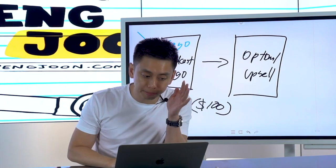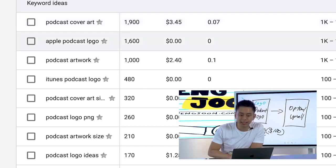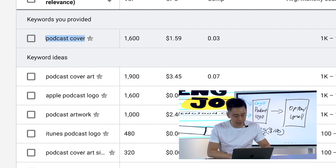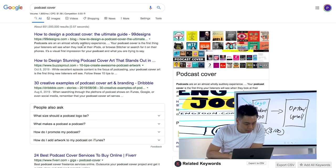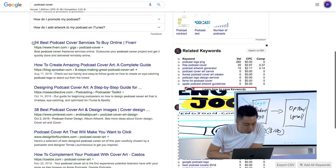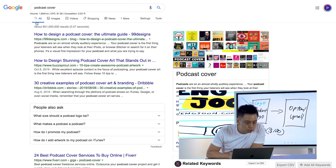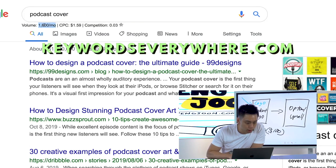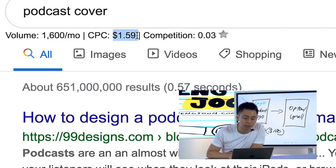So the Google Keyword Planner has already given you the demand for all these different keywords every single month. So for example, this keyword here called podcast cover. I'm just gonna put in podcast cover. You will notice that right now, there are no ads running for podcast cover. And I can see that if I would like to have my ad right on top, you can see that this is just an additional tool that I use called Keywords Everywhere. 1,600 searches for this keyword a month cost me $1.59 to get a click to my website.